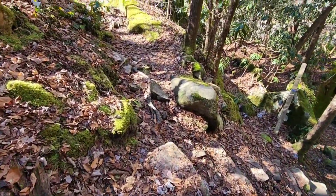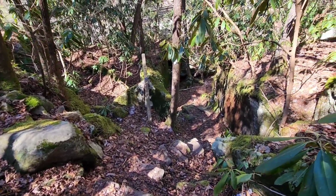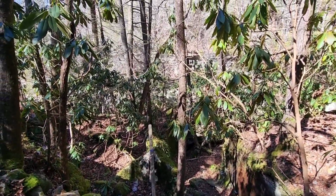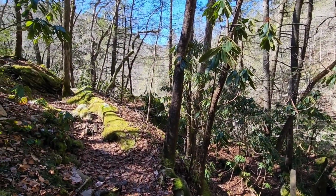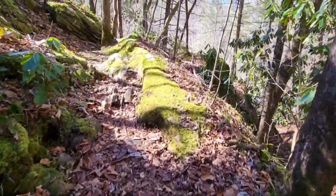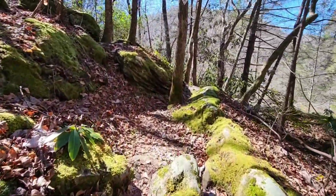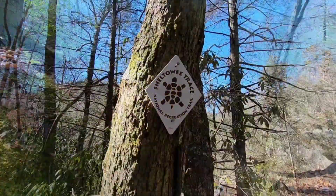Yeah, right here we're coming up on the Sheltowee Trace. We'll usually cut down to the right here, cross the footbridge over there, and there's a nice little beach spot right off the trail we like to go to. Like I said, today we're gonna head south on the Sheltowee, stay up here off to the left, go out here, check out Moonbow Arch.